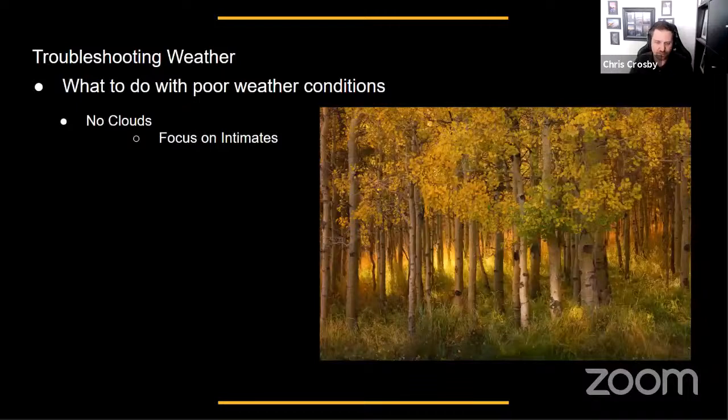So what do we do when we don't have these pristine conditions? Like, what do we do with poor weather conditions, like no clouds? When there's no clouds, I recommend that you focus on more intimate shots.